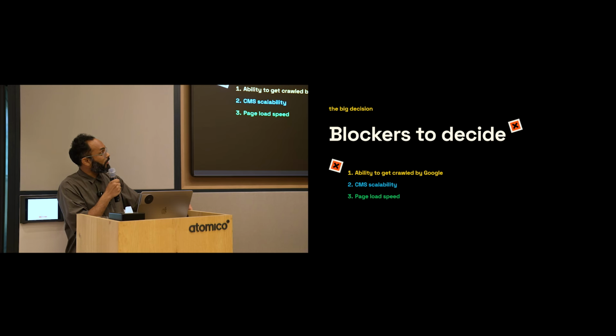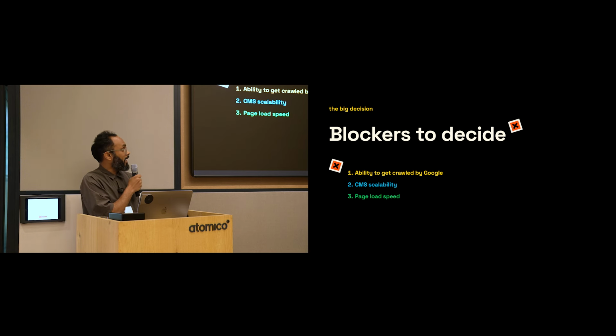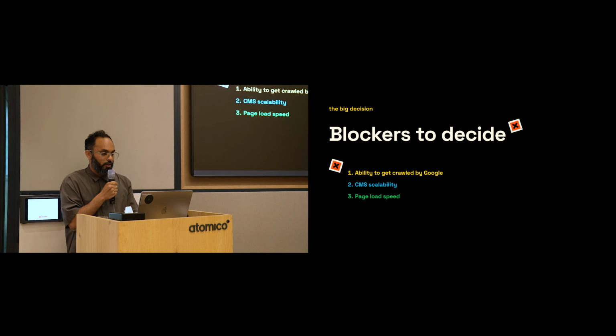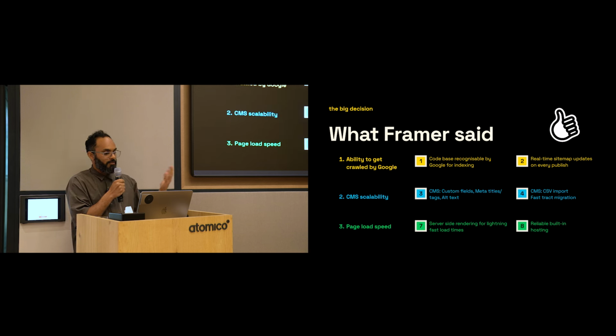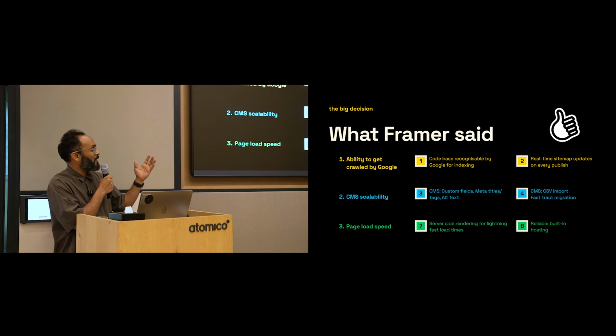We had to really look at all the potential unknowns. One of them was the ability to get crawled by Google. Number two, the CMS scalability. Number three, the page load speed. We had to iron out these details before we go full in. And of course, the Framer team had all the answers. Well, that is coming from the horse's mouth, of course, no doubt. But they gave great answers.